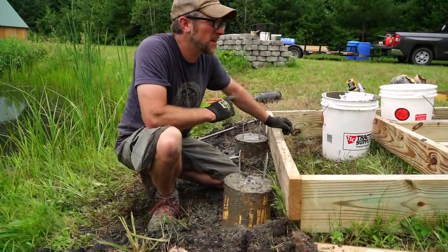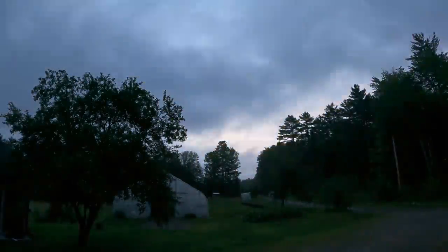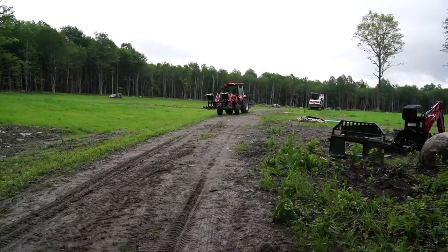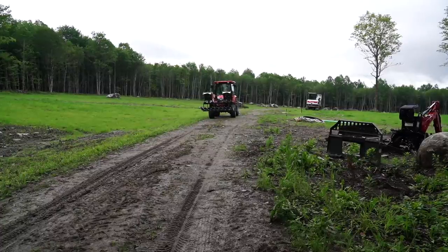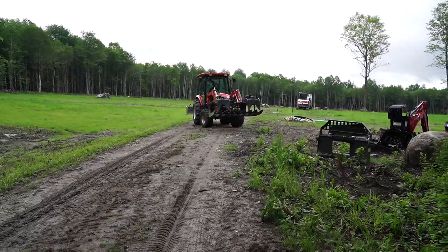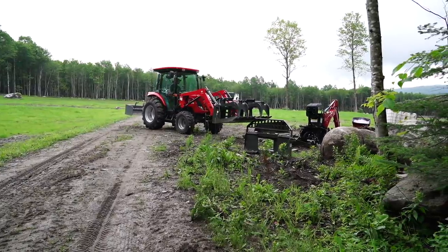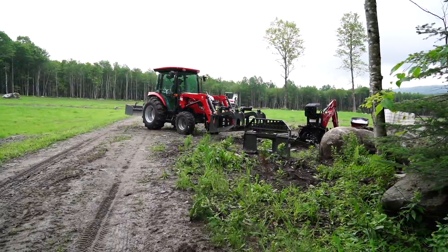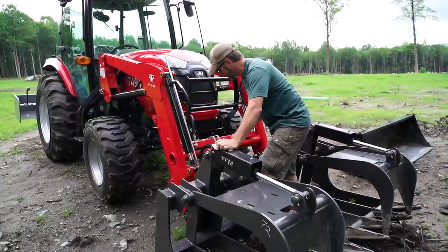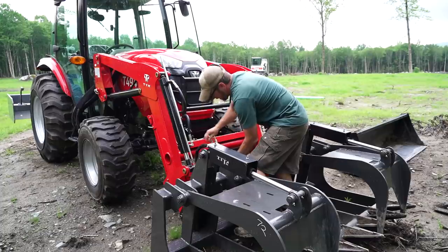We'll let these set up. We'll come back in the morning and get the dock in the water. Need our pallet forks today to get the dock platform out in the water.